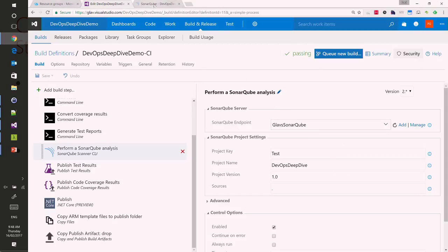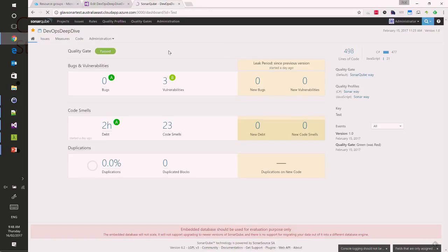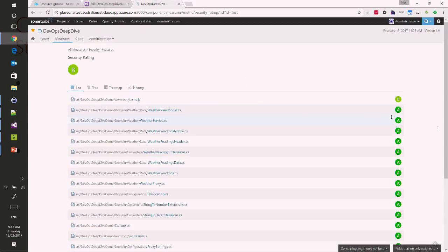And I've got my SonarQube endpoint here. Let me just refresh that, make sure it's all good. And so you can see it's saying I've got no bugs, but I do have some vulnerabilities. If I click on that, let me just try and zoom that in a bit.